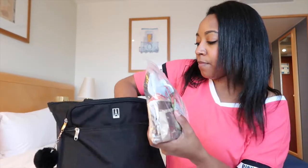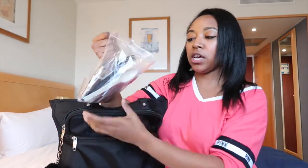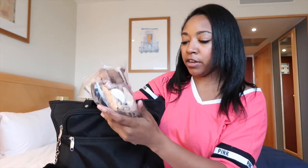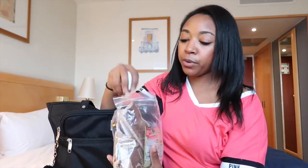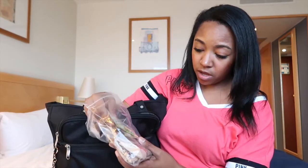I also have a little baggie, and in this bag is mostly just a bunch of forks and spoons. I have oatmeal, which I always keep a bunch of oatmeal packets in here. I keep a little thing of Crystal Light to put inside your water. Again, hydration is very important, so I try to make sure I drink at least a bottle of water a leg. So I try to flavor it as much as I can to help make it flavorful for me to drink it. So I always have those.